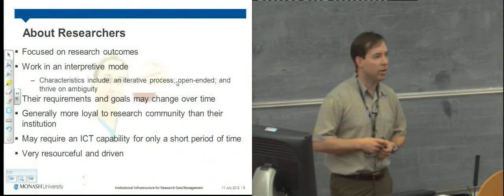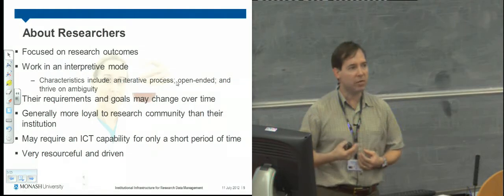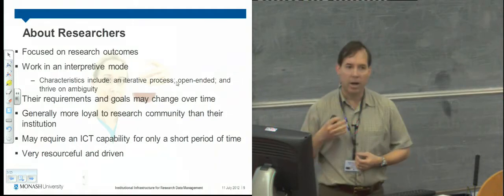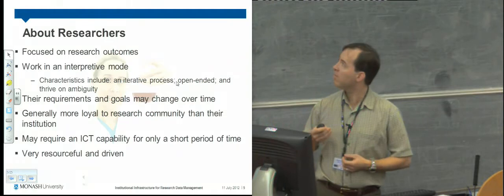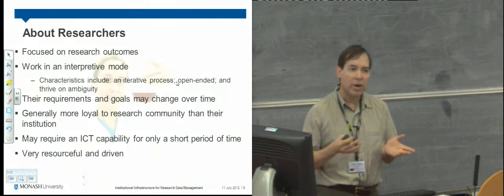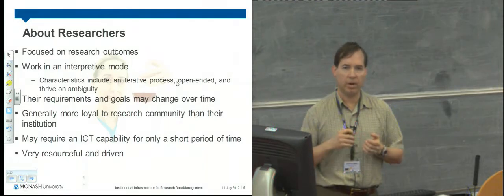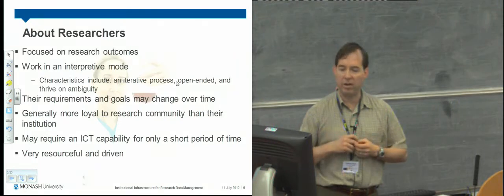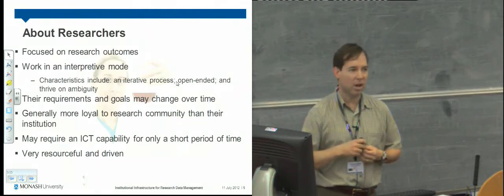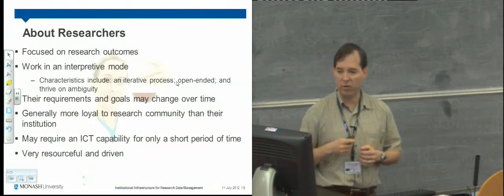So how about the researchers? What are they like? It's a good time to look at what exactly a researcher is about. Many of us work in the libraries or the IT space, and we really don't understand what the research psyche is. The researchers are very much focused on research outcomes. They work in an interpretive mode. It's very iterative in its process, a very ambiguous space, and also very open-ended. In contrast to our IT support, which is very analytical, they like to get something started and off their books as soon as possible. They don't like chaos where the researchers live. They like to understand it and try to reduce those bits of risk.